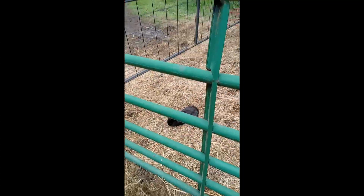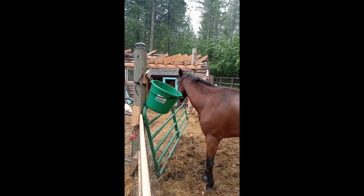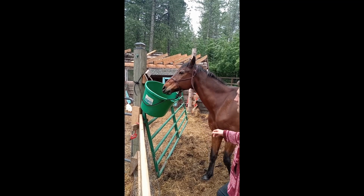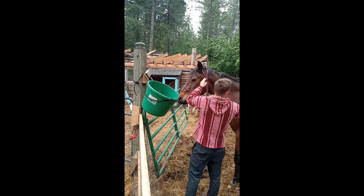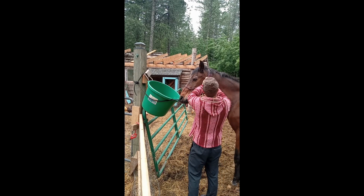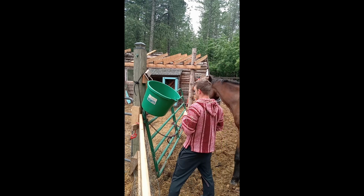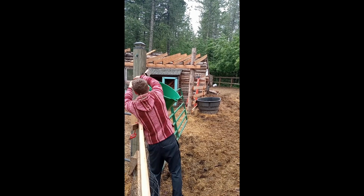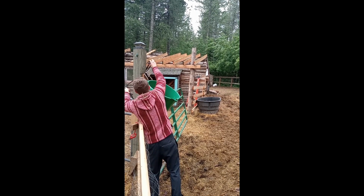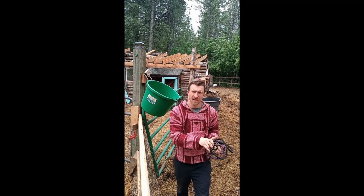Mr. Bunny over here hanging. Yep, Bunny's back there too. All right, gonna untie Pablo. Bud. Gotta give you a nice little brush, huh? You have a brush. All done feeding the boys.